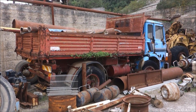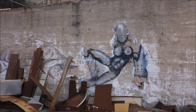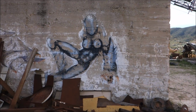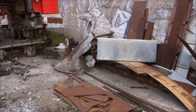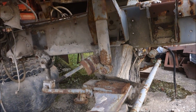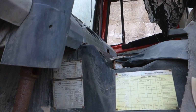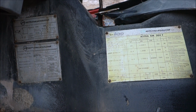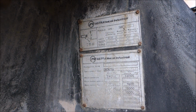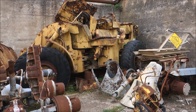Some more trucks and equipment back here, along with the interesting graffiti and more of the conveyor systems. I'll go over there in a second. Just wanted to show you a quick look of this equipment here. These trucks have not been running in a while, that's for sure. And neither is that cat.